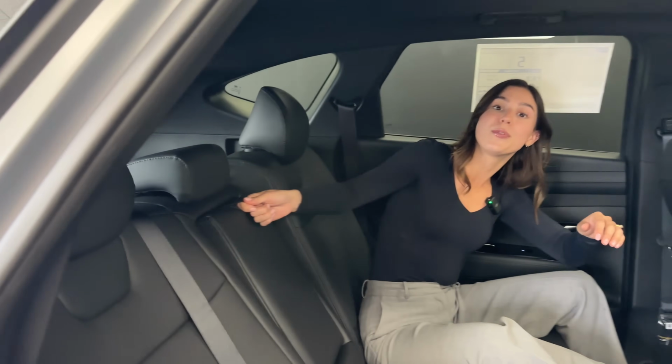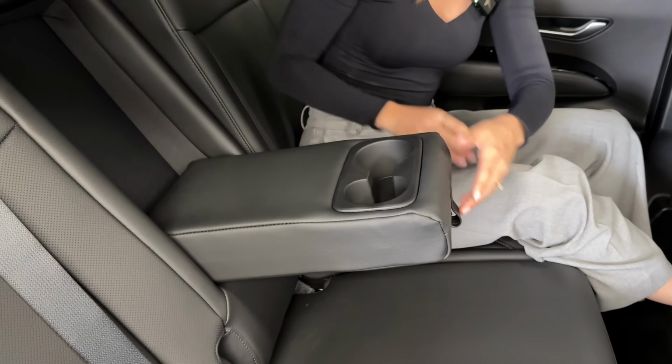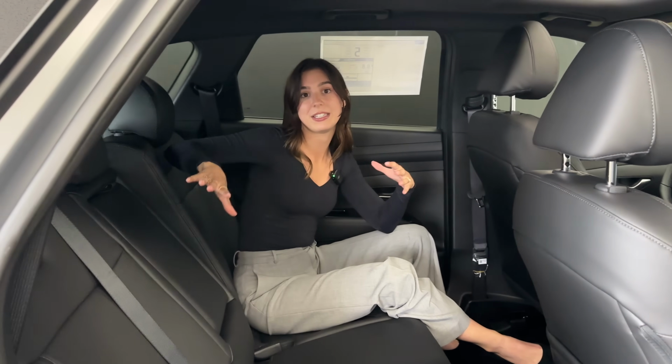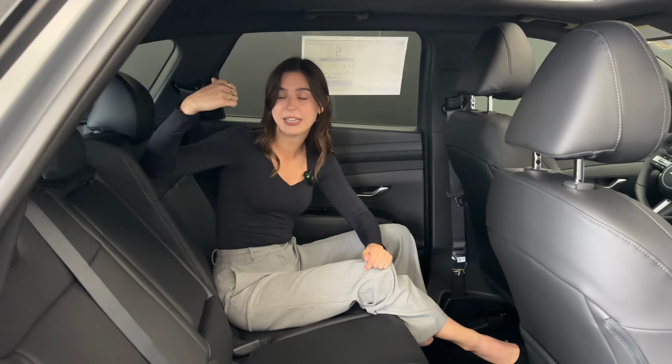In the center, this is pretty standard, but you have your adjustable cup holders and armrest should you see fit. And the nice thing is that these seats, Gabi showed on the back, have rear tethers for car seats, but they also have lower latch anchors. So very good, very convenient.